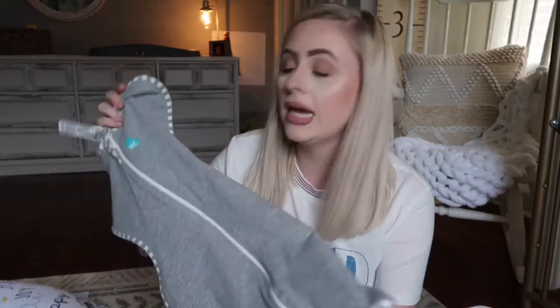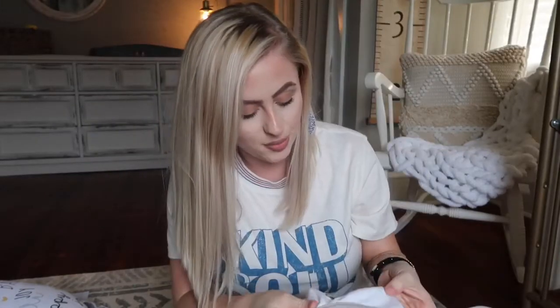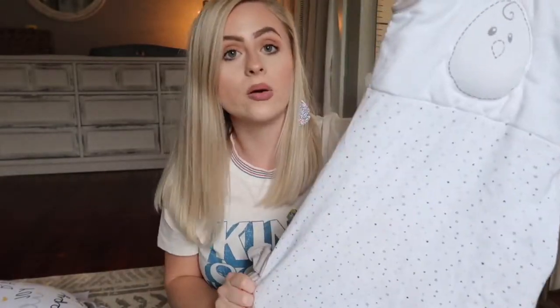And he loves these Nested Bean Zen Sack Classic. That's a tongue tie sleep sack, and he really likes this one as well. This didn't come from Amazon, but they do sell them, so I can link that for you. We recently just started using this one, and he loves it as well. What's really cool about this one is that it unzips from all the way around, so it's really easy to get him out of it.